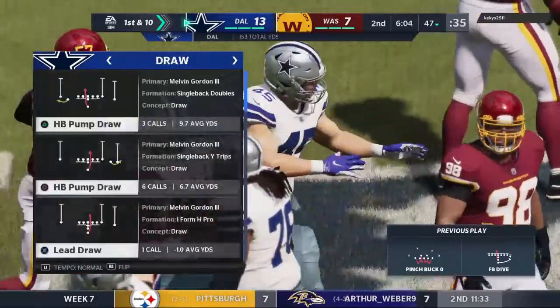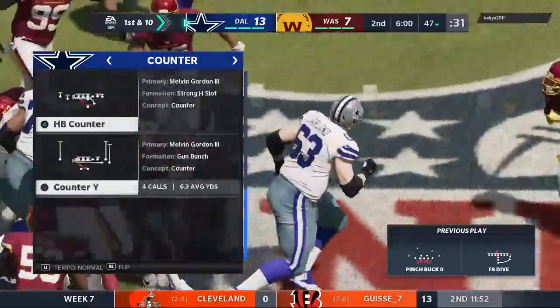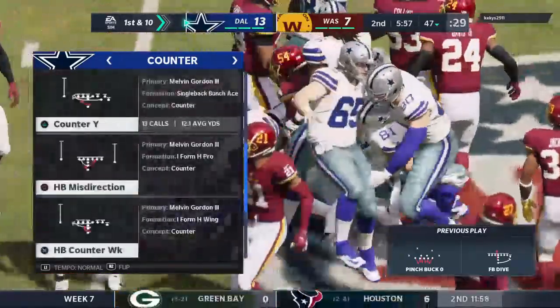The tackle. 3rd and inches, they just hand it to the big battering ram there. That's football 101, isn't it? That's bread and butter. Turn around and hand it to the big fella and let him get forward for a first down.